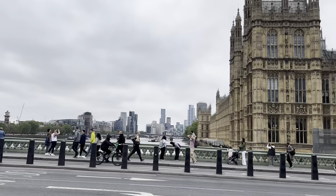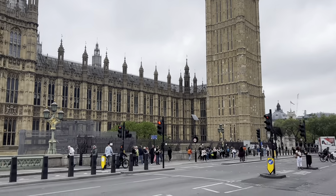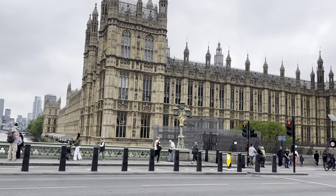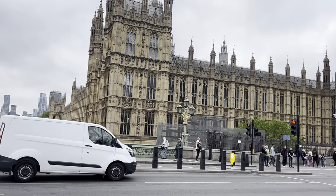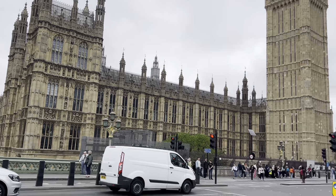I can probably spend the whole day here. The Parliament, I think you can go inside and visit it. Just make sure you book your tickets in advance.